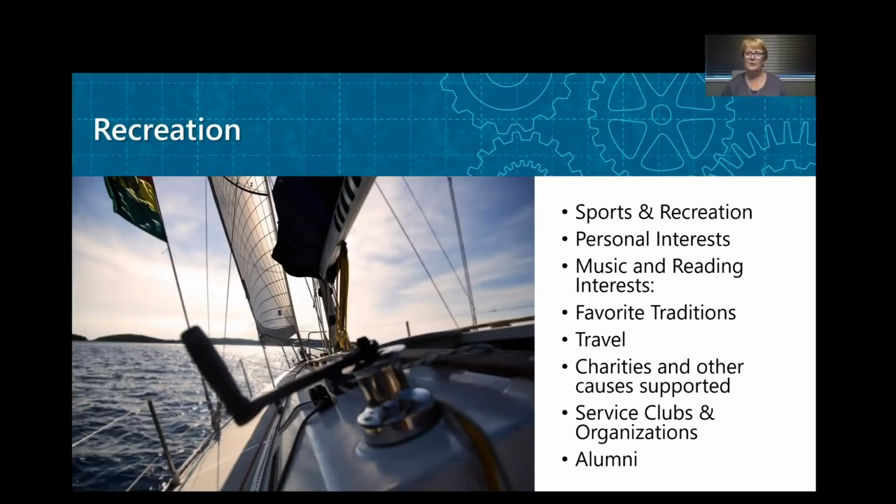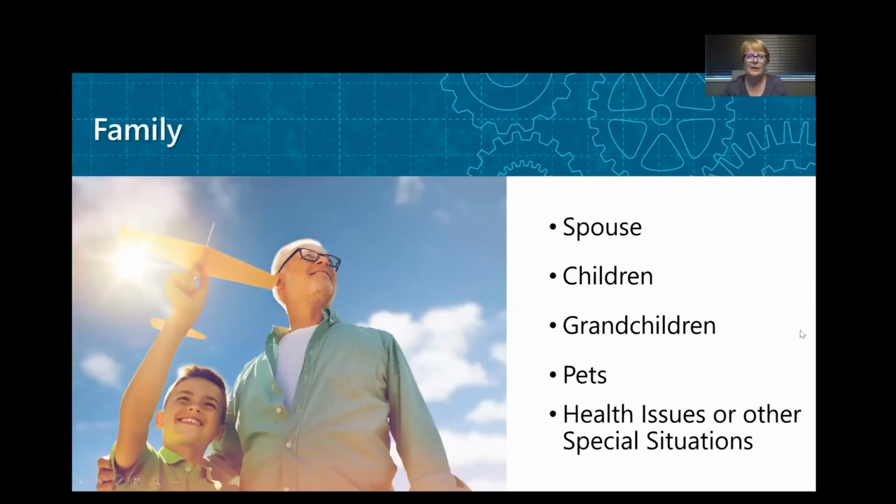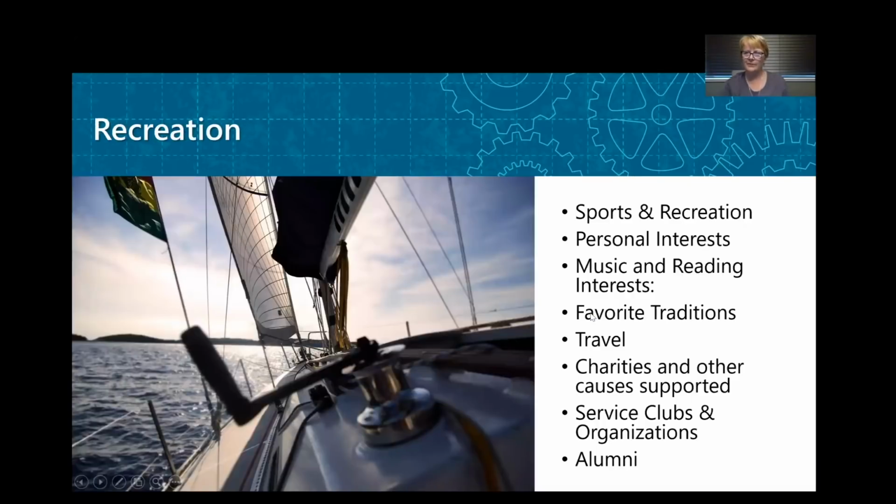Recreation. Now, some people are really good at collecting this information. Maybe you end up golfing. Maybe you golf with your client on a regular basis. They love to golf, and you have some great conversations out there too, I'm sure. But maybe there's something less obvious that's really important to them.